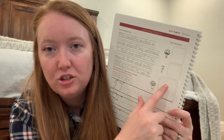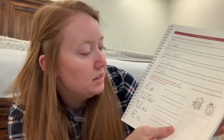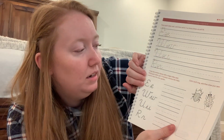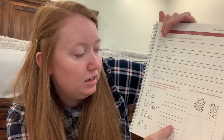They also incorporate drawing images, so seeing what you see when you draw something. Like this one says, copy the plants. I think that is very good for fine motor skills, especially with kids who struggle with them. This one says, copy the ladybugs. Then they give you 4 letters over here, and down here it says cover the section above with a large index card and write each letter pair. If needed, remove the index card to view the color guides. So it gives you the guides, and then the letters without the guides. At this point in the lesson, it's trying to get you to be able to do it without using the guides.